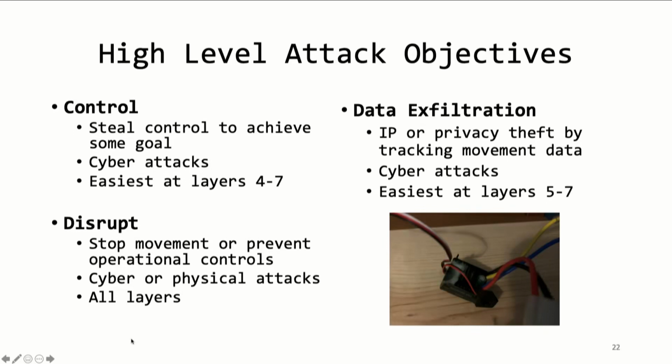As previously mentioned, there's really 3 high-level attack objectives for movement that the stacked model can assist with identifying kill chains to prevent.